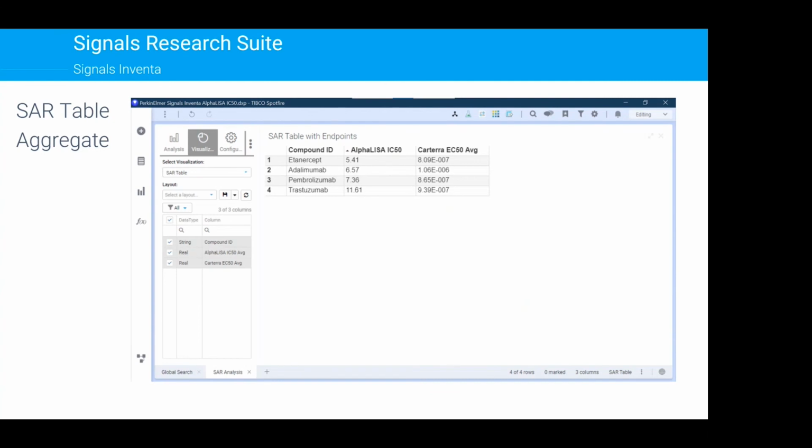they will receive a SAR table. And that's SAR because it could be, of course, structure activity relationship, but also sequence activity relationship. So we're just calling it SAR. And these endpoints, we now have only two. As I said, we have the alpha LISA and the Carterra results, and we have in this case antibodies that we have tested.